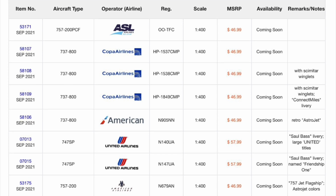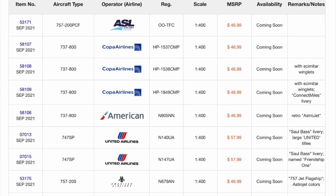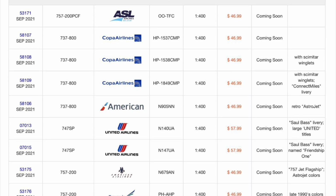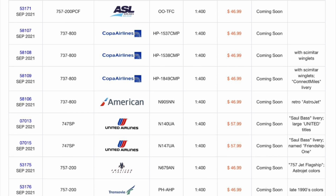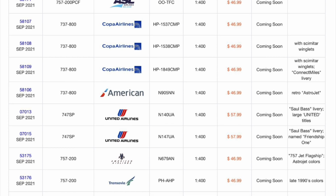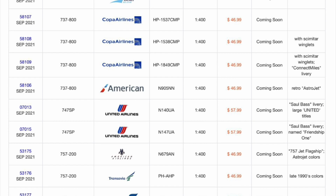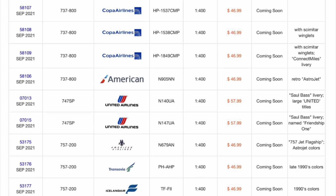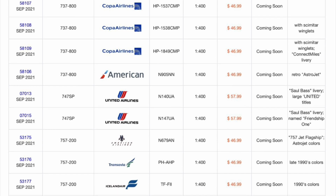Astrojet will definitely be one to pick up, for me anyways. The United SPs do interest me quite a bit, so I will definitely think about those, but if I had enough money for retros, I would definitely get these. Then we have the Jet Flagship 757, so that's what that was, with Astrojet colors, so I guess it's kind of the same thing, but at the same time, not really.